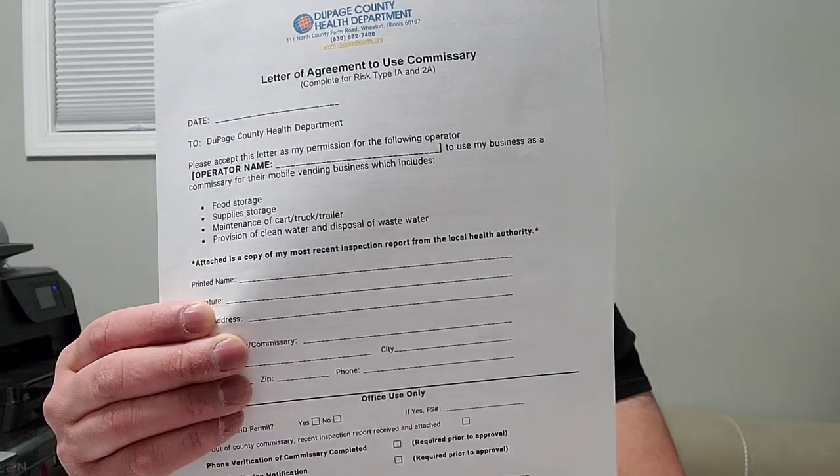I changed some of those out for them, and I was like, you know what? What if I go back and ask them if I can use their kitchen? So I went and asked them, can I use your kitchen as a commissary? Because the health department requires it. And they give you a sheet, for example, that we have. It's a letter of agreement to use a commissary.